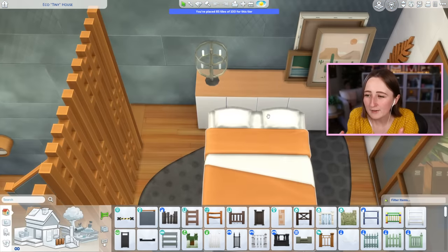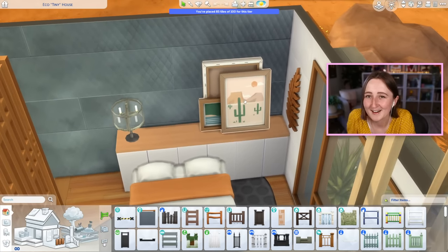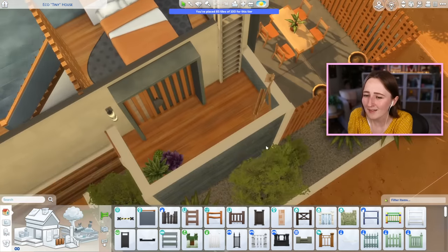In my head, I was trying to envision places that we could add storage because it's a tiny house. You'd probably want stuff like that here. I did put some paintings here rested on it. There was like a desert one that kind of worked. We've got a bright orange wardrobe. And then out here, I put a little tiny easel. Not a lot of space, just one easel.